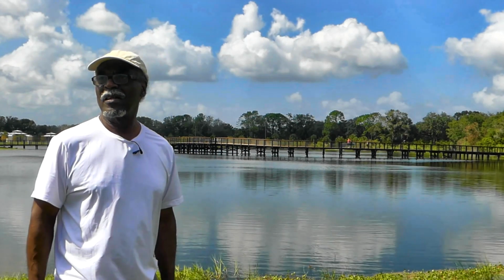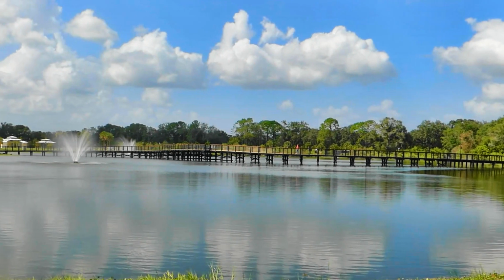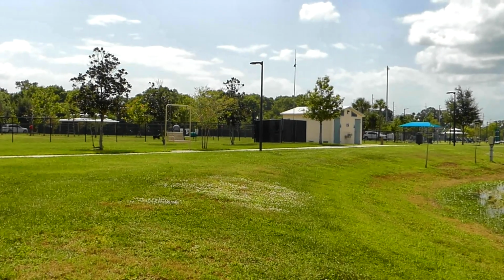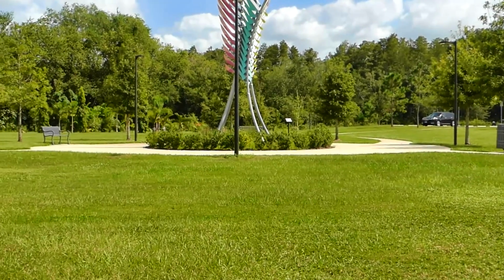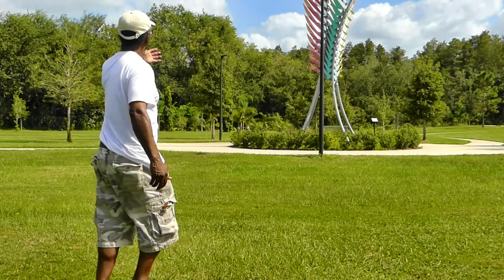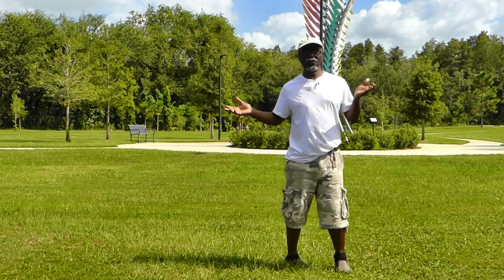There are not too many people out here, a lot of dog walkers and stuff like that. So I'm going to switch my camera around to the other side and see what I can come up with. This is the other side of the lake from the perspective that I'm viewing. We have a great vocational area where you can jog, you can fish, you can do whatever you want in this particular lake.